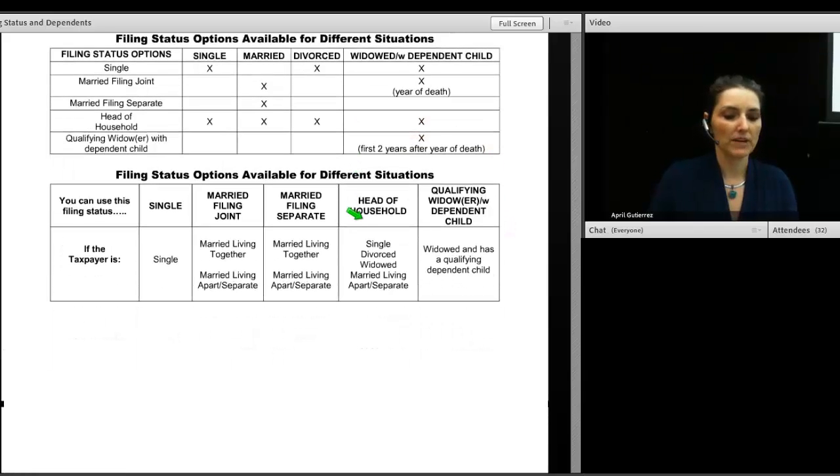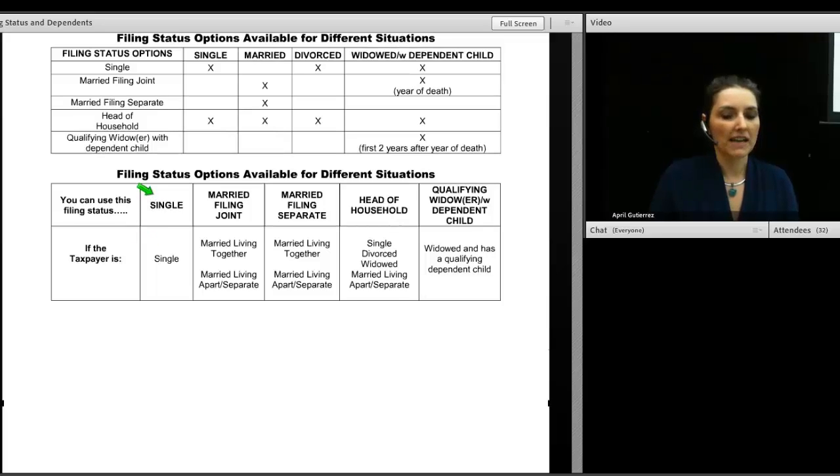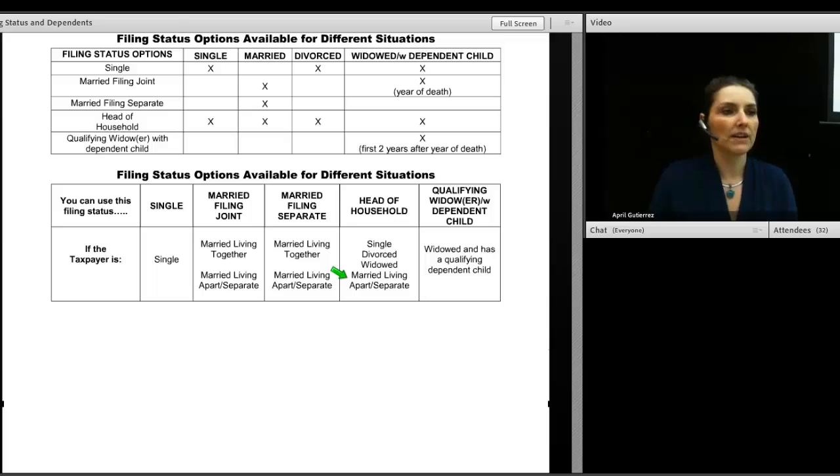So now we take the same information and arrange it a little bit differently. It's communicating the same message. You can use this filing status if you are the line underneath. So you can use the filing status single if you are single. You can use married filing joint if you are married living together or married living apart. You can use married filing separate if you are married living together or married living apart. You can use head of household if you are single and have a qualifying person, if you are divorced and have a qualifying person, if you are widowed and have a qualifying person, or if you are married, living apart, or separate, and you meet the test for being considered unmarried, and you have a qualifying child. And finally, qualifying widow or widower with dependent child, you must be widowed and you must have a qualifying child.